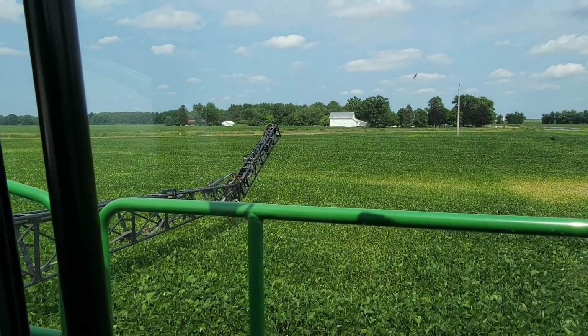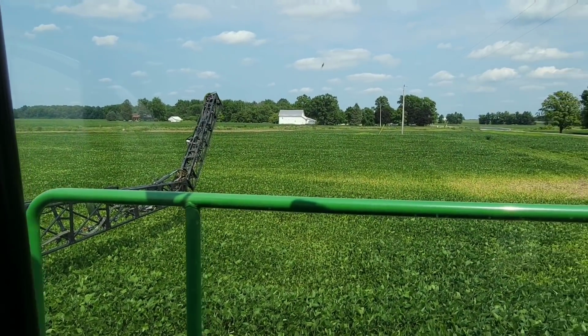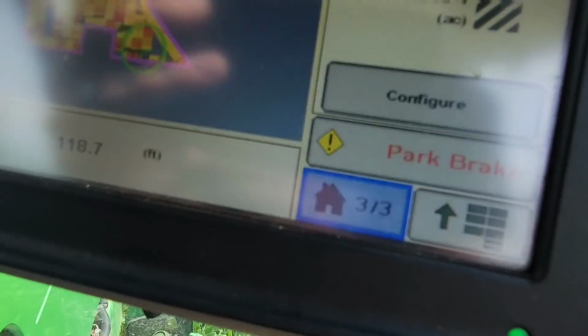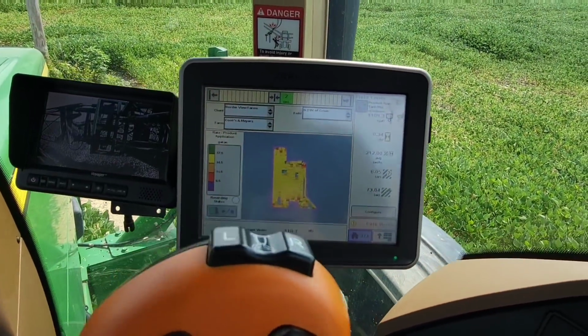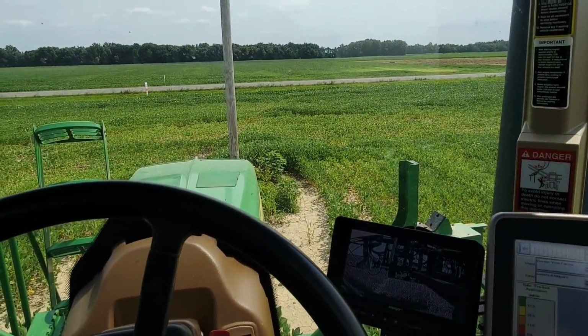All right, there's a little sliver here, or a triangle that gets real tight, and there's electric poles, and I don't feel like spraying it, and it's just a tiny little bit there, so we're gonna call this one good enough. There's 6 acres that I didn't spray here, but part of that is those holes that there wasn't anything growing, so I just turned it off.